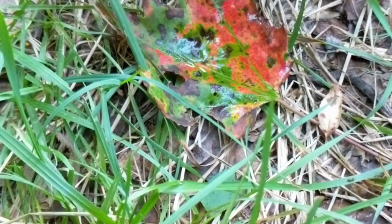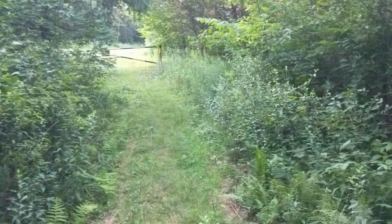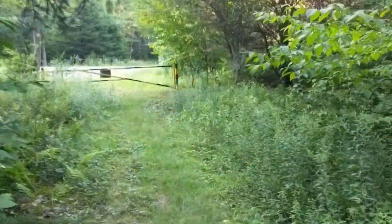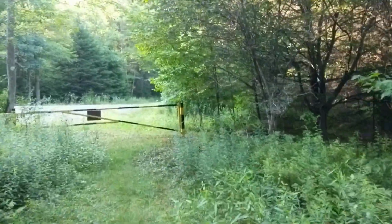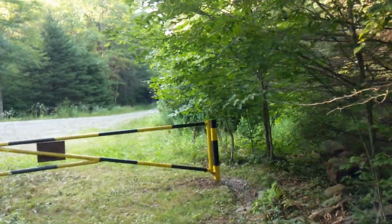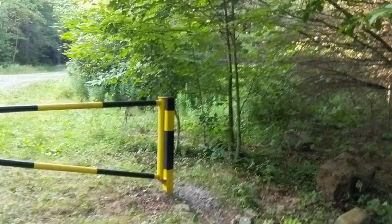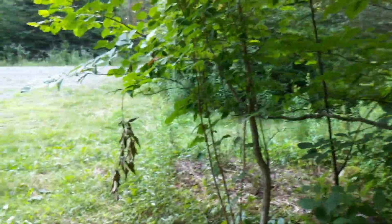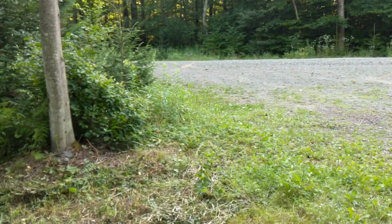It's July 27th. That's an awfully fall looking leaf, isn't it? Not the first one I've seen either. So back up to Phelps Road. It took me about 10 minutes to get from that main road and that bridge back up to here. So really not that far.